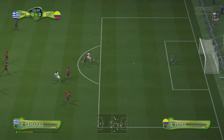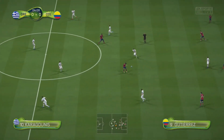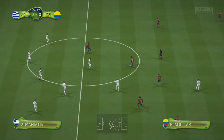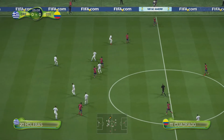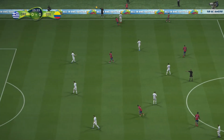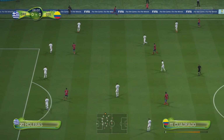So as you can see, Greece here, through on goal. Good defending in the end by Colombia, and they've started off on the back foot here. You'd have expected them to be a little bit more alert. Martinez, he's a danger, definitely for Colombia. But I'm going to be 100% honest with you guys, most of these players I have never heard of, so I can't really tell you much about them.